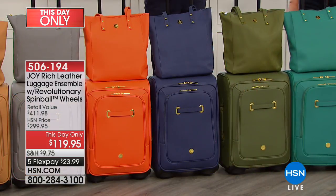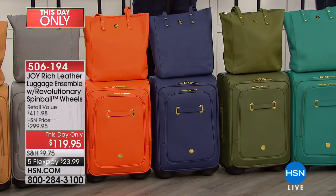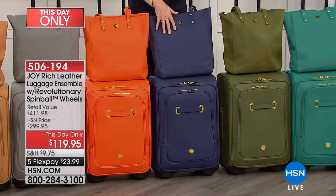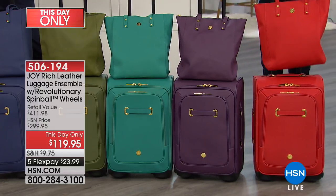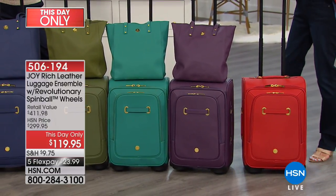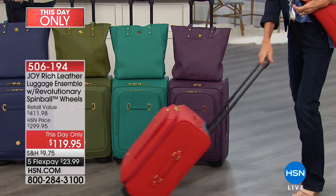And I think, Bobby, we should probably talk quickly about the colors. Yes, let's do the colors. Okay, quickly. So this is genuine Saffiano leather, everyone. And that means that it's got a little bit of texture in it. Super durable, super lightweight, super gorgeous. So Bobby has the red. How beautiful is that? That's red leather luggage. How stunning is that? For this price, I mean, for $23 on Flex.